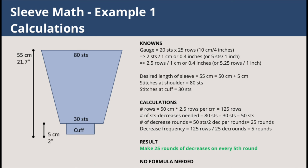So when I look at my gauge, I have 20 stitches times 25 rows for the 4 inches or 10 centimeters. So I know that I use 2 stitches per centimeter for the stitch gauge, and then 2.5 rows per centimeter. Yeah, the row count.